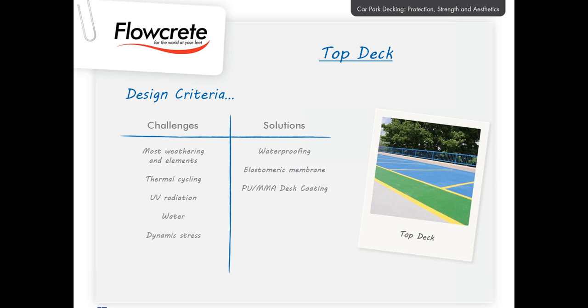In instances where a suitable DPM has been installed and not damaged, the finished deck coating material need not be breathable, as it will already be protected from rising moisture by the DPM. It's important to determine not only if rising moisture is present, but how much is present, which can be complicated. This can change daily and seasonally. It's always best to consult a car park engineering specialist to understand this before making any final decision.